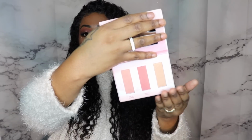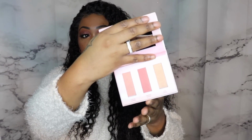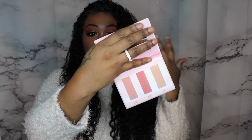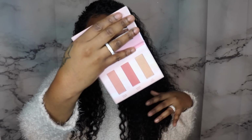It also included a Wonder Beauty Wondrous Dusk to Dawn palette. It has a little mirror up here, and these are the blushes slash highlighters. I love this thing, so pretty. I can't wait to try it out. I haven't tried it out yet. I was trying to do this video before I start using all the products.